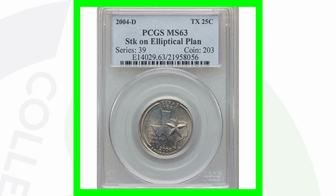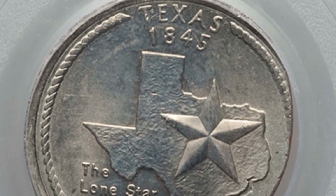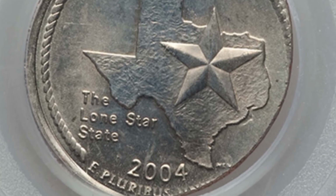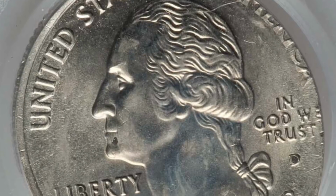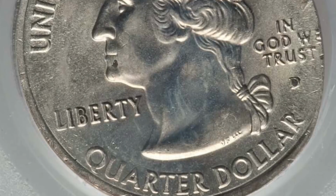Now let's move on to the 2004 Texas state quarter. This was struck on an elliptical planchet. You can see that it's not all the way around. The whole design does not fit on the planchet. This quarter sold for over $60. So nothing too valuable, but hey, I'll take a $60 quarter any day of the week.